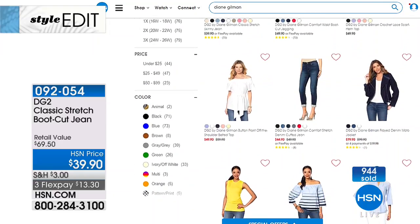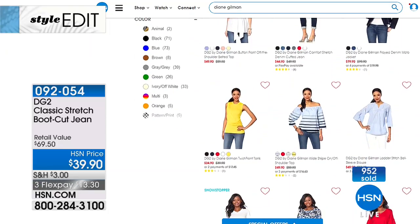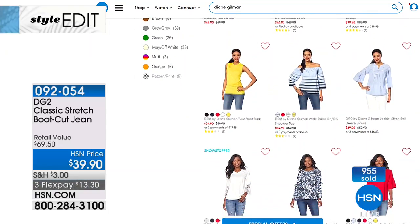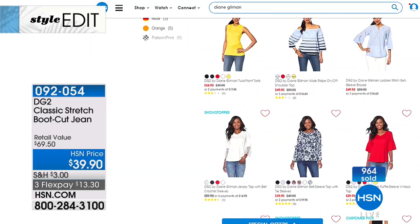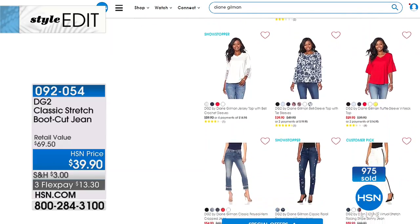Or here it is, the other one is the amusement park. There's an hour wait, and some employee says, you and you, come with me. And you get to the front of the line and everybody else is so angry at you because you're in the front. That is what going to HSN.com is all about. You get to the front of the line.